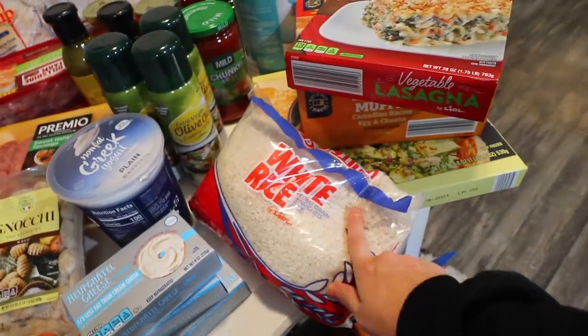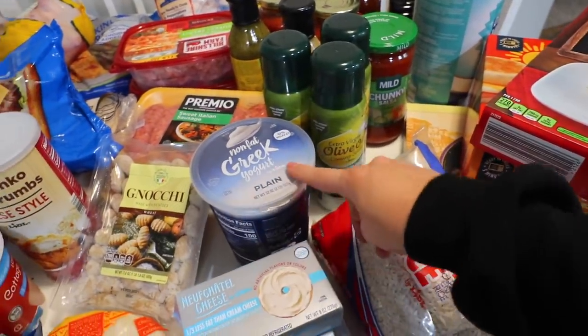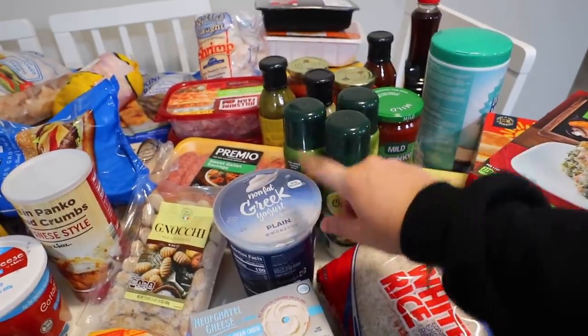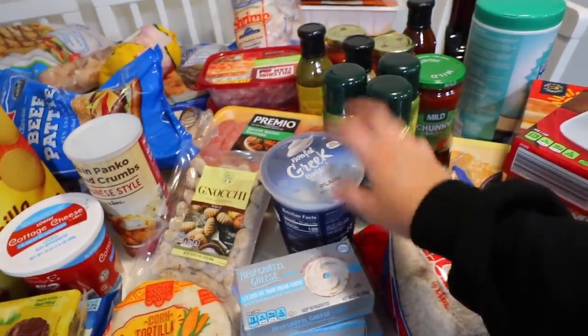Some white rice. I usually get the boil in the bag because it's just so easy, but they didn't have it, so I just got that. Non-fat Greek yogurt. Again, I use this for everything. Pizza dough. You can use it for bagels. I want to make empanadas, so this is good to make the dough for the outside too. It's just a really good staple for me, and I put it on a lot of different stuff.